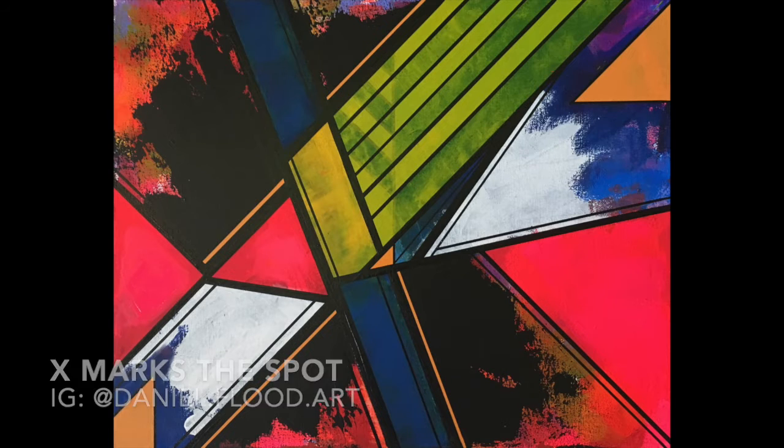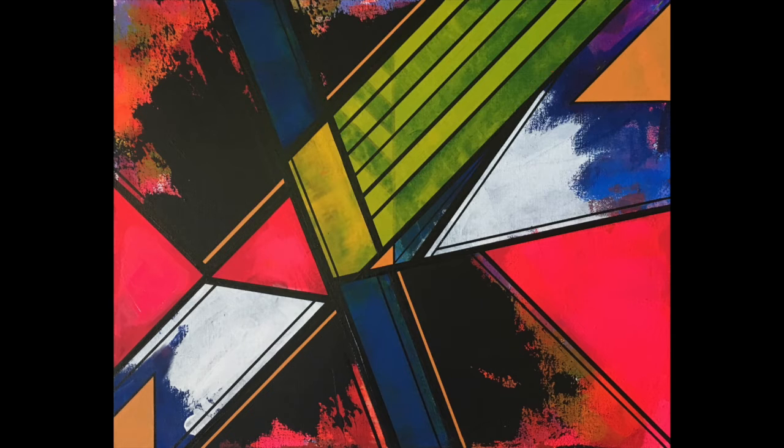Well, I'll go with the one that had no concept to it. The one's called X Marks the Spot. There were two versions, and basically I just came home one day and took two canvases, 16 by 20s, and just drew an X, and then used the X as the center point, and then just added basic geometric shapes after that.